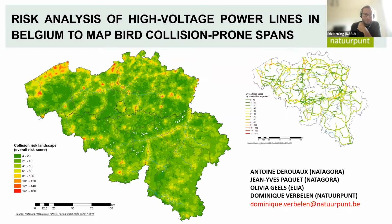From the theory and from the study, we now go to a very practical example, which I explained is part of our work at RGI to find the best practices on the ground. And this work done by Natuurpunt and Natagora in Belgium, together with Elia, the TSO, is really at the forefront. But don't let me give you any spoilers. I'll pass the word straight to our colleague, Dominique Verbelen. And we look forward to hearing from you, Dominique.